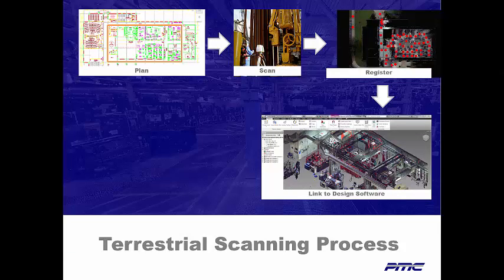The process for terrestrial scanning is the same on every project. You're going to start by having a good plan. What you want to scan, what you want to capture, what things are important to you, what are less important to you. Once that plan's designed and laid out, you're going to actually go to the field and do the scanning. You're going to set the scan up anywhere from a few times to a few thousand times, depending on the square footage. You're then going to bring those scans together in an application that lets you stitch all the scans into one unified cloud. You're then going to link it into your design or engineering software. And you can either create a model of all the scan data or selectively model from the data key components that are needed for the ongoing design or support.